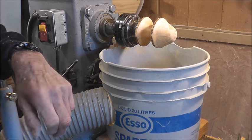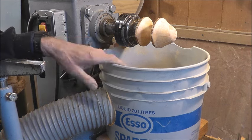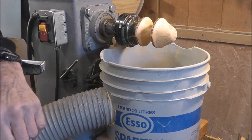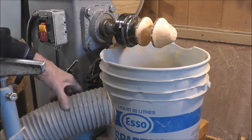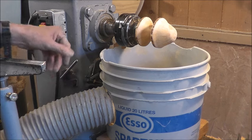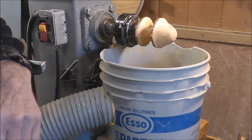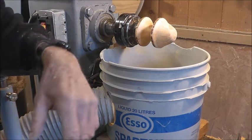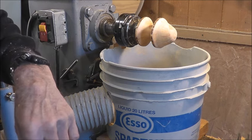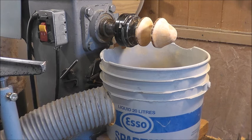Okay, now it's just a matter of sanding. I just want to remind people again about this great idea, my bucket collection for the dust there, hooked to the dust collector through a 4-inch hose. It captures almost all the dust. It just circulates around there and makes a tornado, and away it goes down the thing there. So I'll just give it a little shot here. First of all, we have to turn it on.